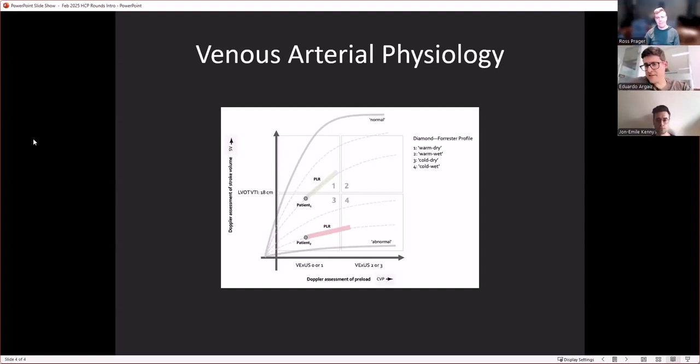Yeah, well, that's actually what we're here to talk about. First of all, this is nothing new. This is the classic Starling curve where we know that higher preload leads to higher cardiac output if you have a normal functioning heart or a normal cardiac reserve. And of course, this comes at a price. The poorer your cardiovascular function, either systolic or diastolic, the higher filling pressures you're going to need to generate this cardiac output.